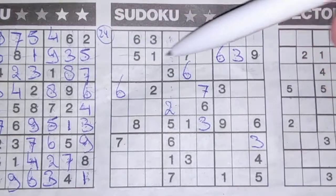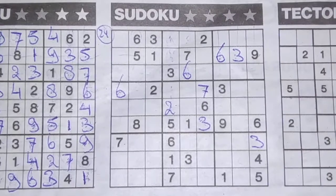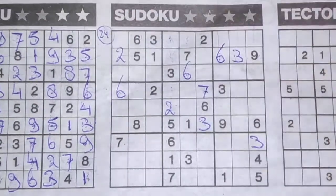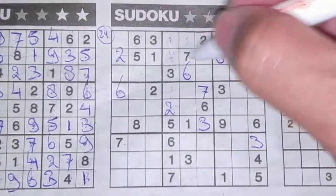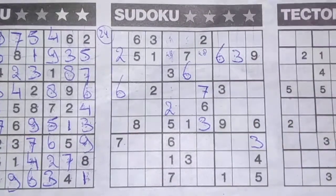Yes, in the second row, 3 missing numbers. One of the missing numbers is 2. We see here 2, so no 2 in these 2 boxes. 1 box left for the 2 should be there. These 2 numbers are the numbers 4 and 8. I cannot fill this yet, need to wait, but I mark them because those are pairs.